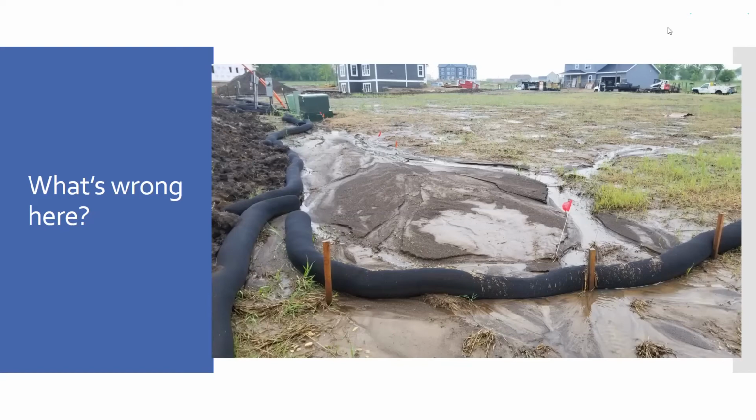And Andrew, it might be difficult to see in this image, but if you look really closely, especially in the lower right-hand corner, you can see what looks like light streaming through. So I think water is flowing under the silt sock in this situation.